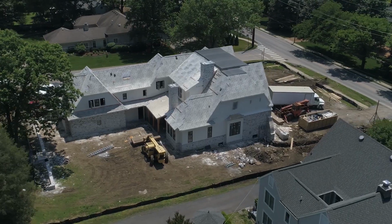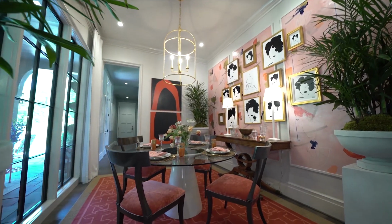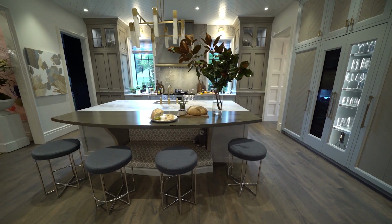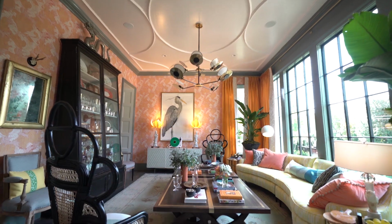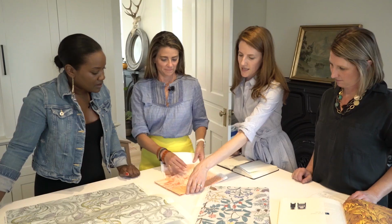We've all imagined it. If you could build your dream house, what would that look like? A space that inspires you, calms you, and ultimately helps you live your best life? We've asked today's hottest designers to make this their mission. We wanted to create an area of serenity.